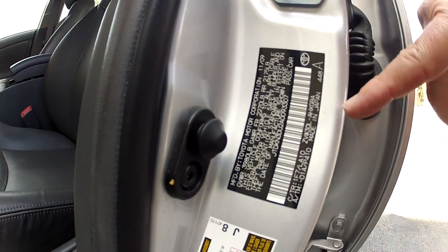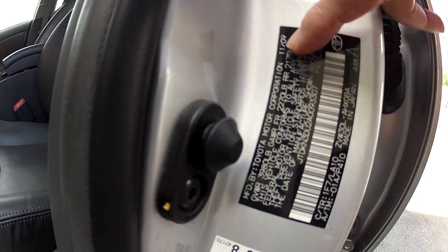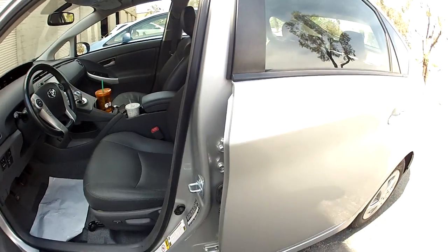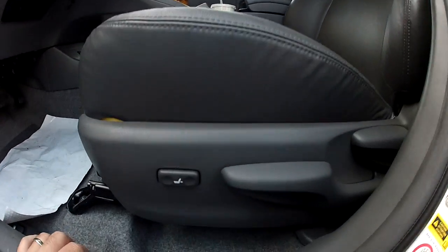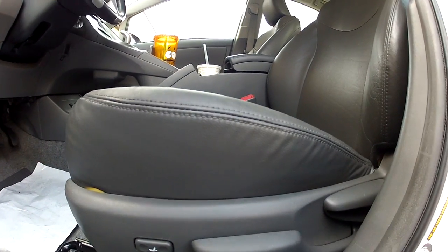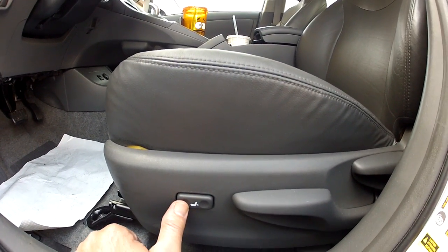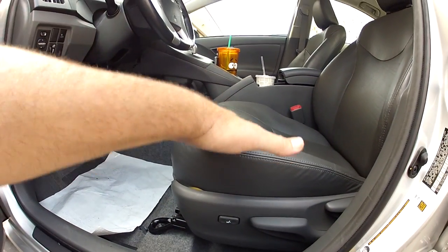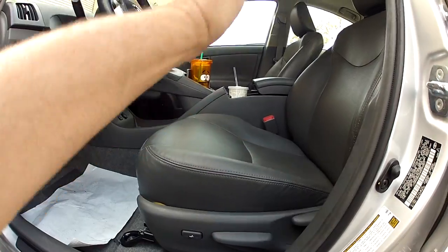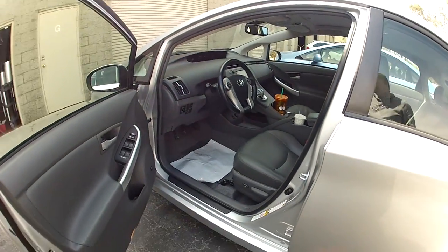We're going to take a look here at the VIN sticker. The last 3 digits of the VIN number are 307. This car was built in 11 of 2009. Because it's a Prius 4, it has a power lumbar adjustment, which is an inflatable cushion for your lower back, so it does have a power, and it is a heated seat. And the seats go up and forward, down and back, and they also slide forward and recline. Very clean car.